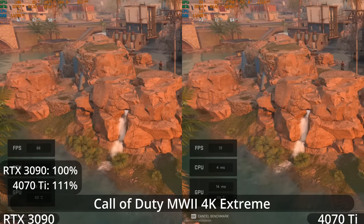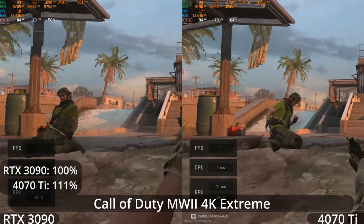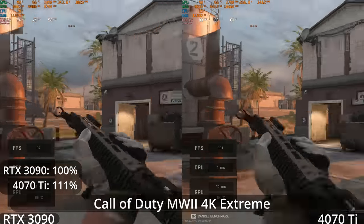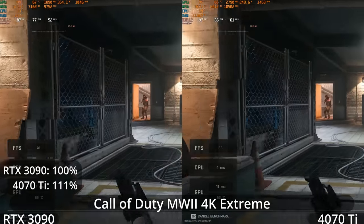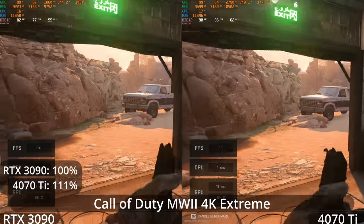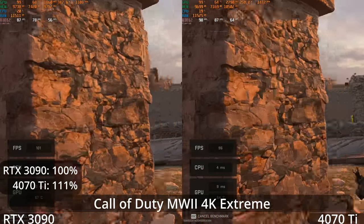let's take a look at Call of Duty Modern Warfare 2. Now, first we'll try it at the 4K extreme settings just to tax the GPUs as much as possible. And this might also be representative of what you would do if maybe you were playing the campaign, something like that. Although this benchmark run does go through one of the multiplayer maps. We can see that both GPUs are delivering well over 60 FPS. The 3090 is kind of in the mid-70s, but the 4070 Ti is in the mid-80s. There's definitely a difference here.